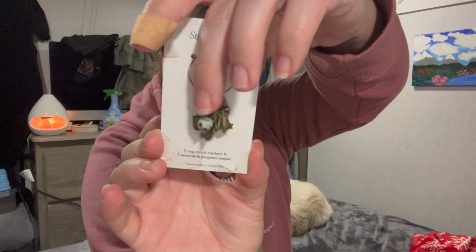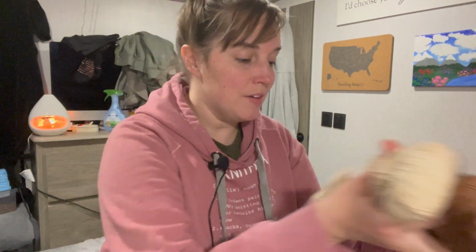Oh, it'd be helpful if I put it in the middle, right? So that's what I got at those stores. So yeah, not too terribly much, but just enough, I think. Supported a little local business and got some pretty yarn as well.